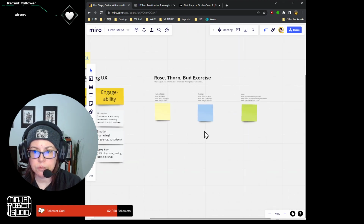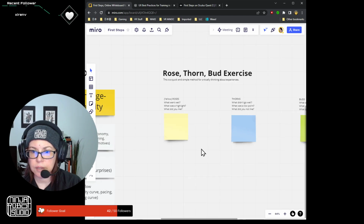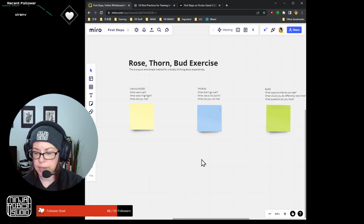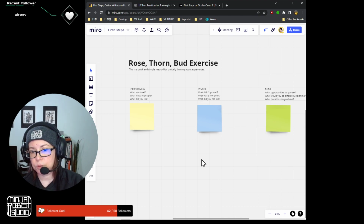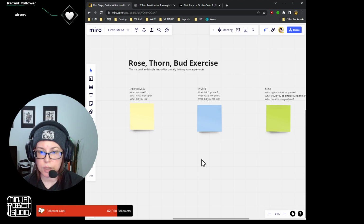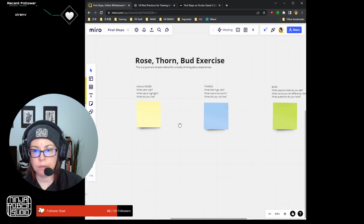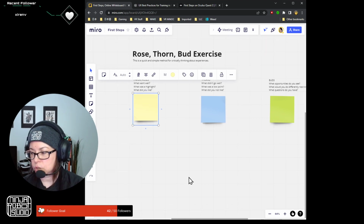So let's talk about Rose, Thorns, and Buds. So again, for a recap, the Rose, Thorn, Bud exercise is a really quick and simple way of doing critical thinking, critical analysis of something. So the roses are what went well, what was a highlight, what did you like, and I like to keep them on post-its so that it's short and concise, because it's easy to get into dissertation mode and report mode and write long sentences and explanations for things.